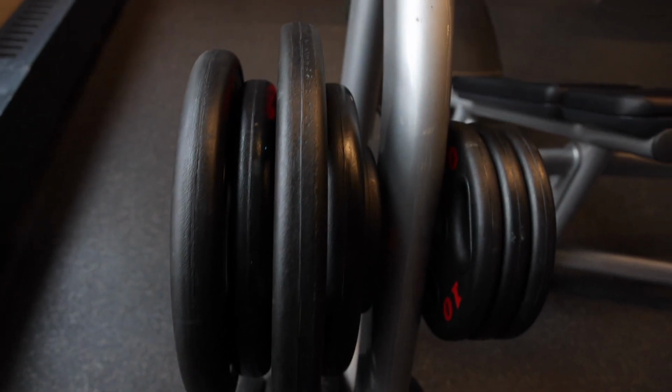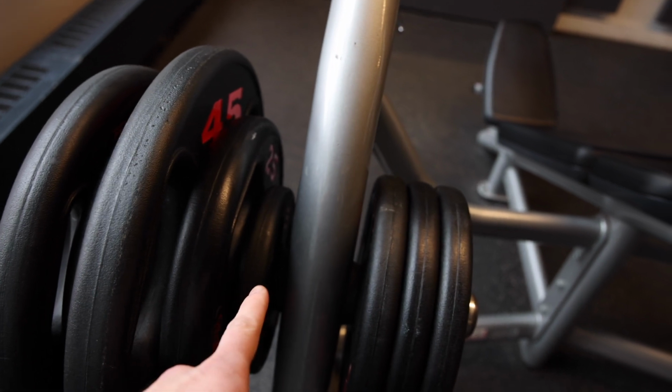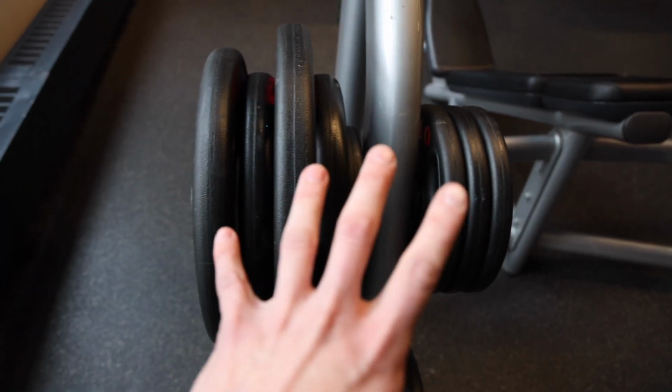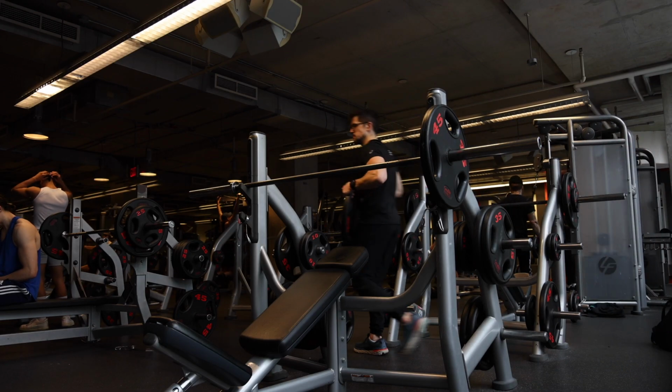When I go to the gym, I often see a very common picture. Plates are randomly placed on plate bags, on bench press, on overhead press, and other machines. See, this is what I'm talking about. If I need to get this 5-pound plate, I need to re-rack this entire thing, which is not a big deal, right? I can still get to the plate and do my workout.